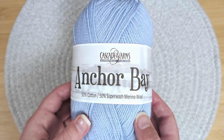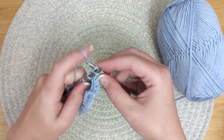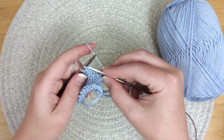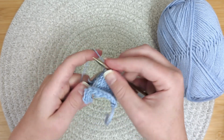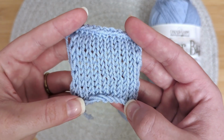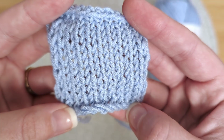I can't believe I hadn't heard of this 50% cotton, 50% superwash merino wool yarn before, and was happy to stumble upon it because it has a very nice hand. Maybe my mind was tunnel vision to Drops and Sandnes Garn, and that's how I somehow missed this one. But we definitely recommend you checking it out if you're looking for a soft and widely available cotton merino blend.